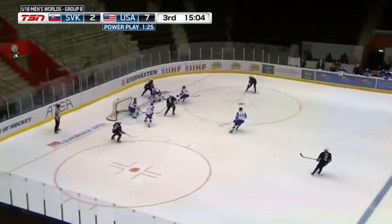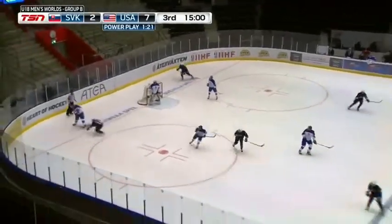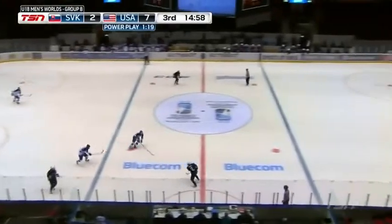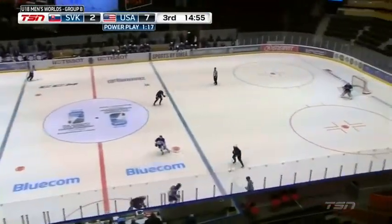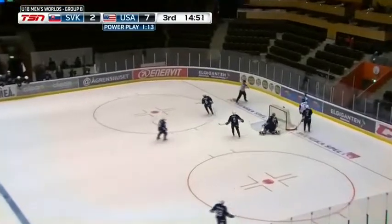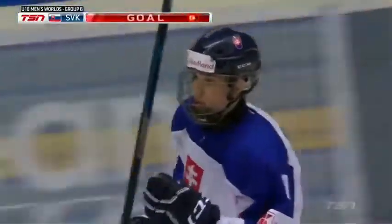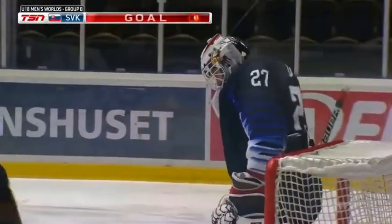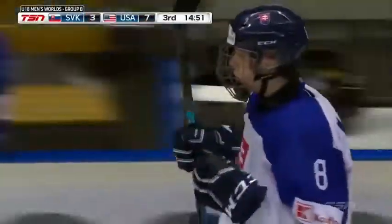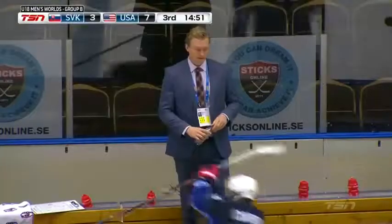Back down low. Turcotte looking to pass. Tried to find Caulfield for the hat trick. This is slammed off the glass and out, though, by the Slovaks. Well, nice deception, though, by Turcotte. Shot incoming, scores! Oh, that was an odd one. Adrian Valagura in on the wing, shot that off the defenseman, and it totally fooled Cameron Rowe. The true definition of a change-up.